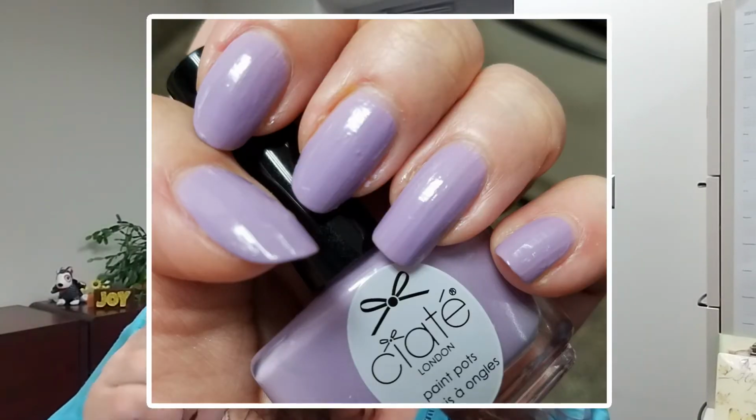I will insert a picture of my nails so you can see what the color looked like. Love this, full size. I would definitely buy this brand again. Their formula, it's called Paint Pots. It was awesome.